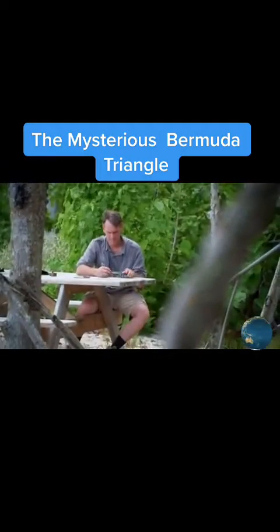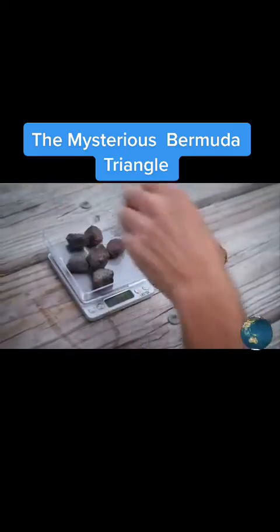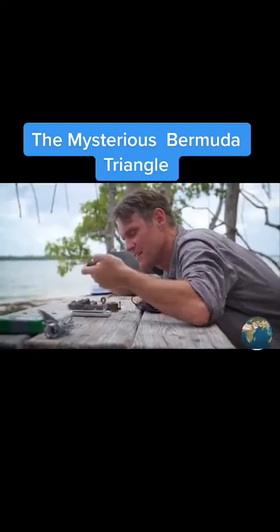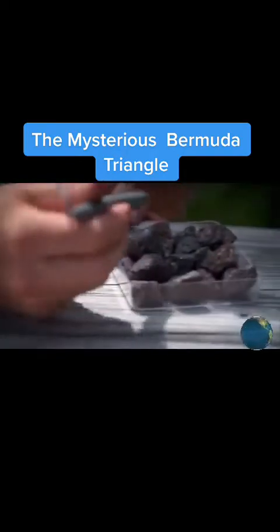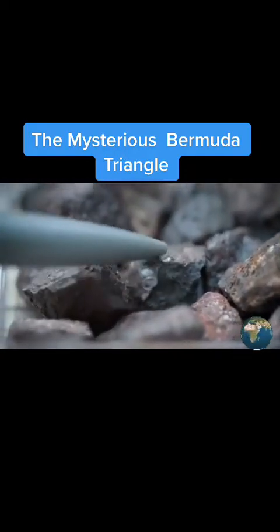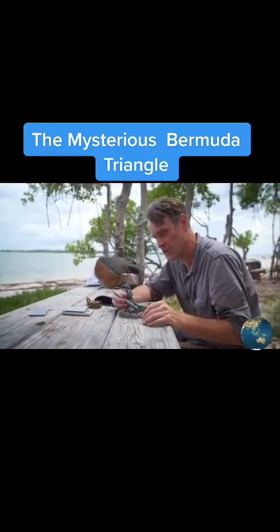Martin wants to know if the magnetite beneath Bermuda has an effect on compass readings. Using a magnetometer, he tests the strength of a sample of magnetite. There we go. With about a pound of magnetite, I'm getting about 12.4 Gauss. That's about 40 times more powerful than the average magnetic field of the Earth.